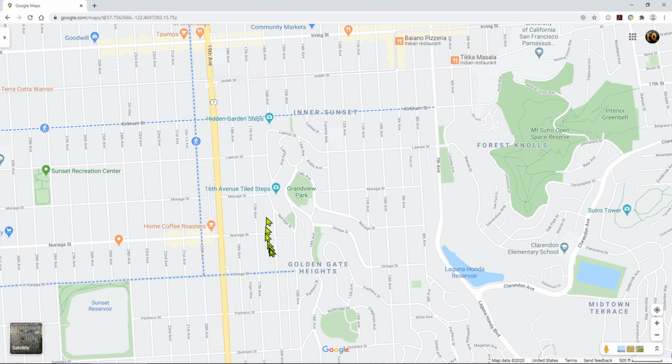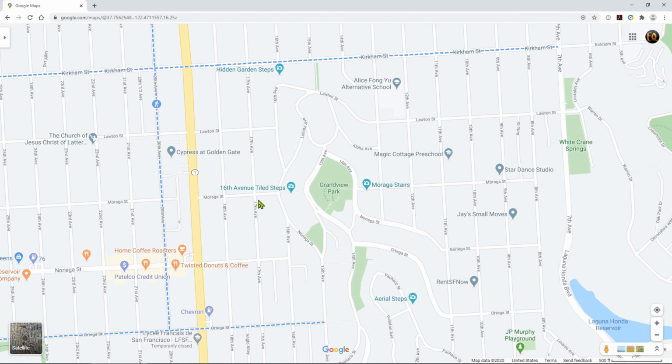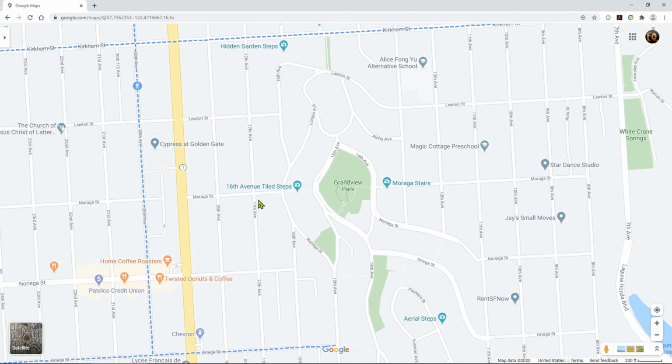You can also get off earlier if you're coming from the south. Just simply take a right turn on Moraga Street. If you're coming from the north, come down here and you will have to do a loop around Lawton Street like this and come up that way. Okay, let's zoom in a little bit more and take a look.